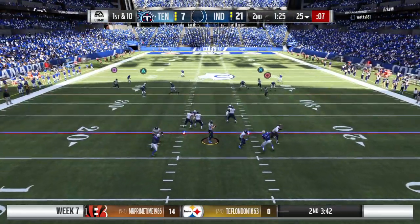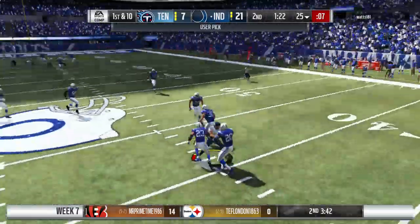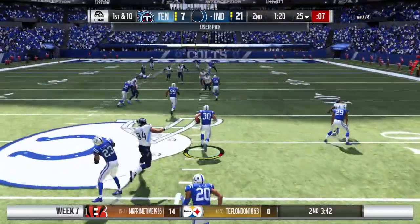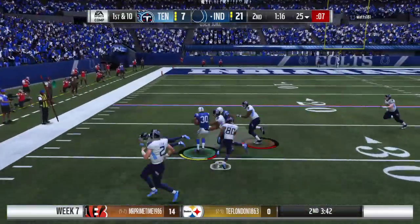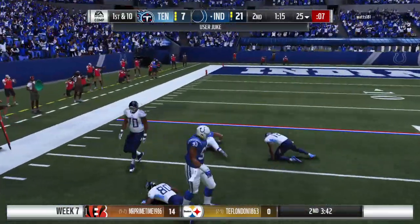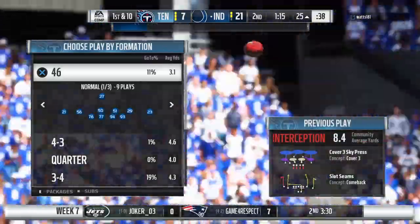They'll come out throwing here on 1st down. He's going to fire one deep over the middle. Into double coverage, and it's intercepted. Picked up by Jesse Bates. And what a return as he brings this one all the way back to the 25-yard line.